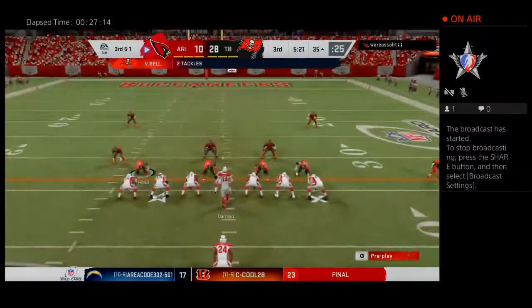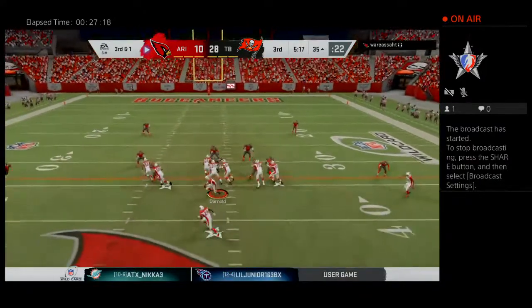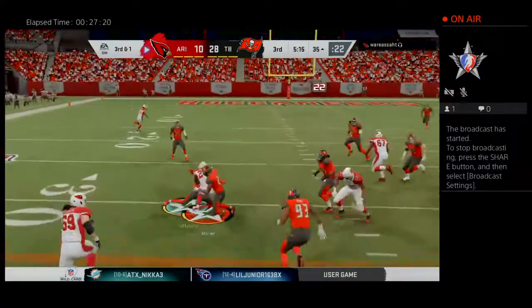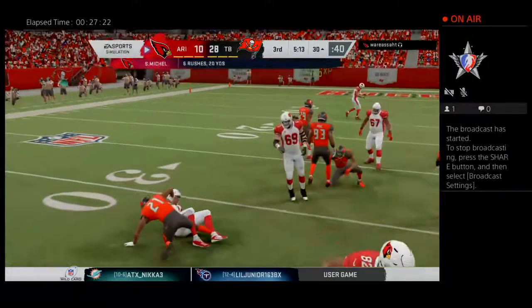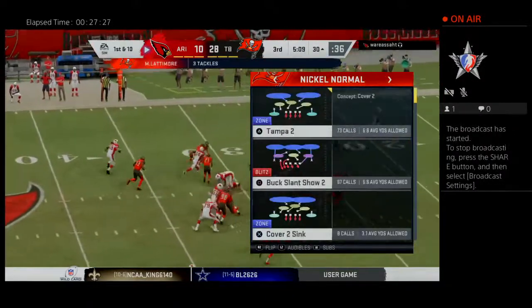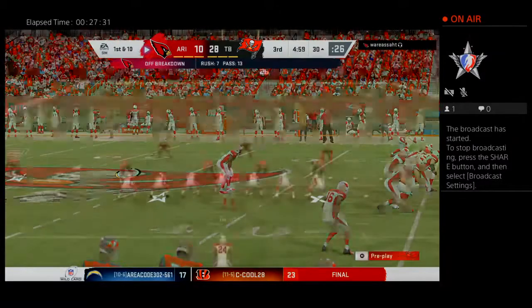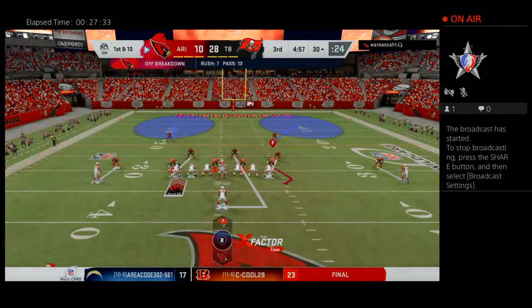This offense in desperate need of a conversion as they come up on third down. They'll try and run for it. Here's Michel, and he's going to have the first down yardage as he's down at about the 30-yard line. It's a gain of 4 there, and it gives him a new set of downs. So first and 10 now from the 30.